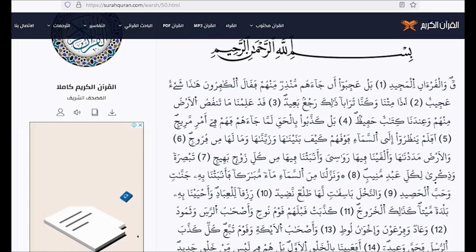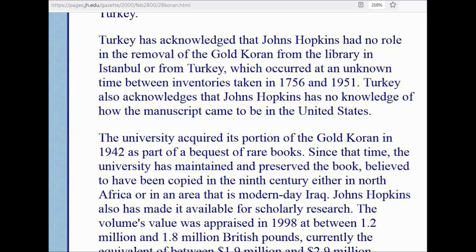We're going to go through this in a minute. There's a suspicious Quran called the Gold Quran, which is in Turkey, but before the 19th chapter, all the chapters are missing. For the Gold Quran, read the first paragraph. Turkey has acknowledged that Johns Hopkins had no role in removal of the Gold Koran from the library in Istanbul or from Turkey, which occurred at an unknown time between inventories taken in 1756 and 1951. Turkey also acknowledges that Johns Hopkins has no knowledge of how the manuscript came to be in the United States. Yes, it's just the first 19 chapters that are in the United States, which is very suspicious.